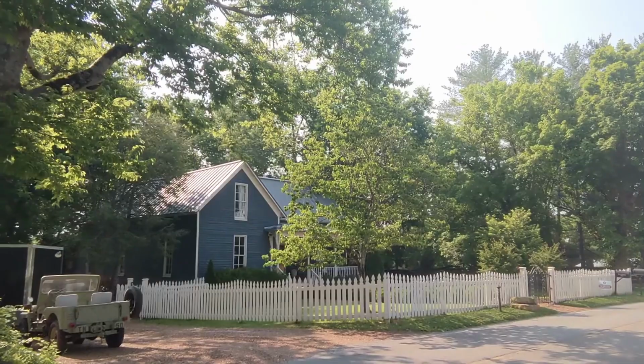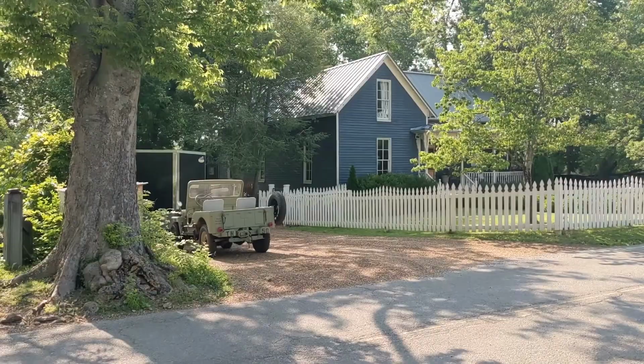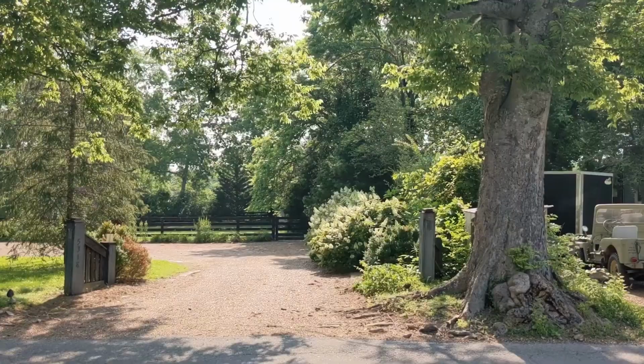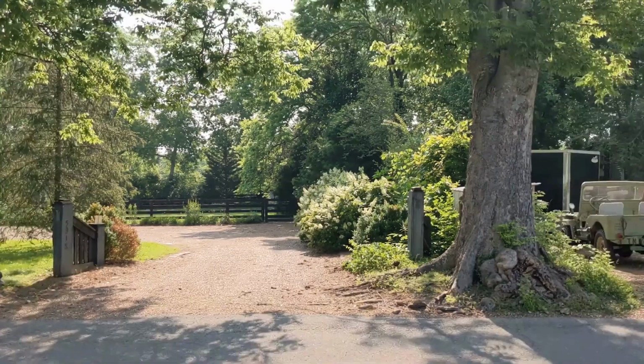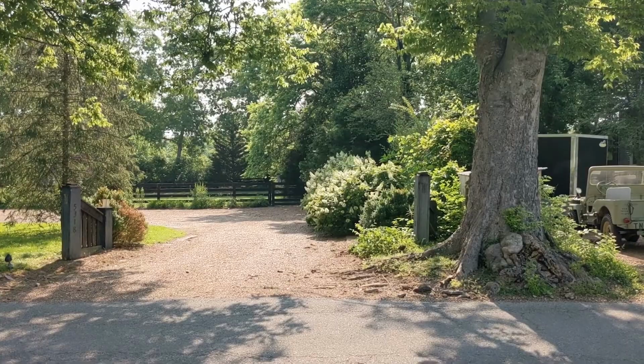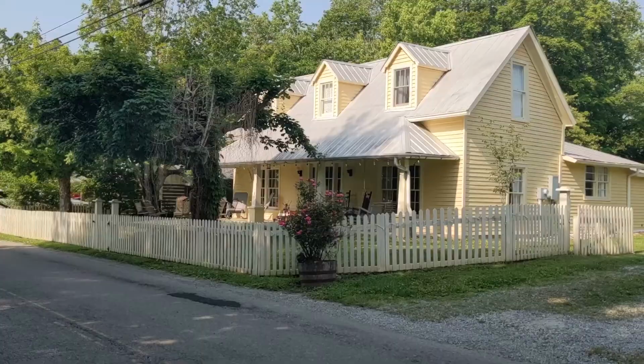I love that house with the driveway and the dappled light and the reflection off the roof. Oh wow, look at those hydrangeas. Let me show you those. Look at those hydrangeas. Oh man. I'm a sucker for a mass planting of hydrangeas. Those look like oak leaf hydrangeas. That would be a great painting. I mean, this to me says welcome. Isn't that pretty?